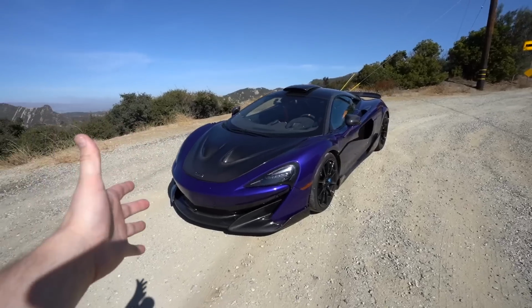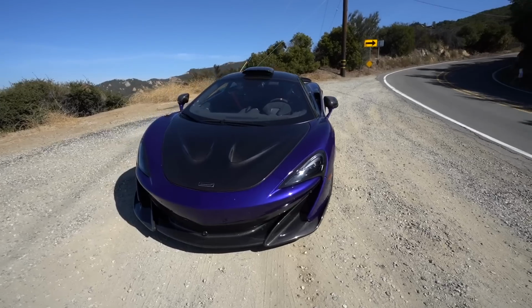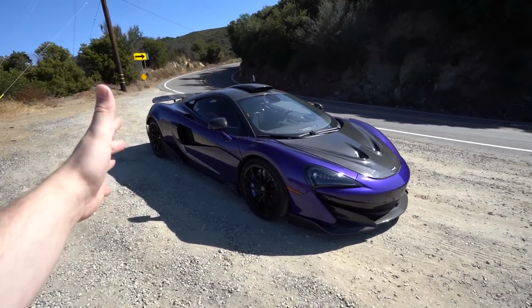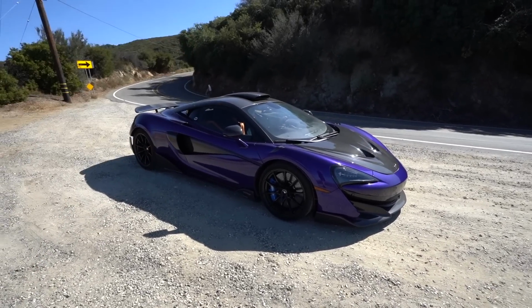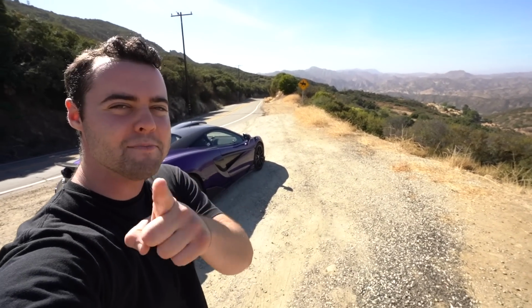In terms of the future of the 600 LT, this is a car that's going to stay in my garage for a very long time. Now, downpipes just showed up to VF Engineering for the car, which is gonna give it an extra 50 or so horsepower. With race gas, we might be pushing close to 800. So there's the McLaren 600 LT, the best driving car in my garage. Let's go back to the house and pick up the next one.